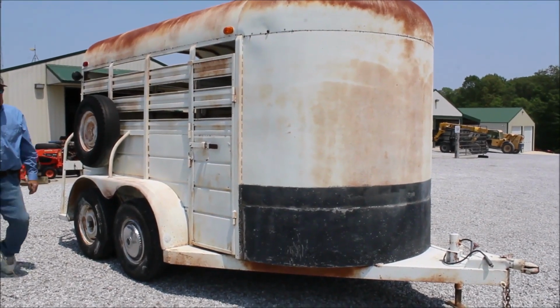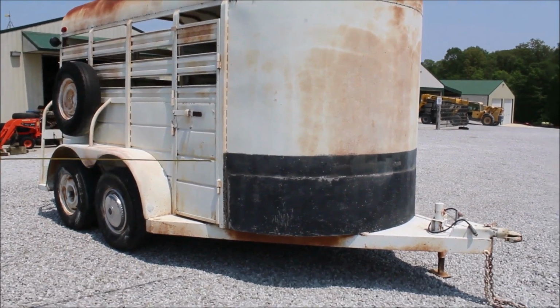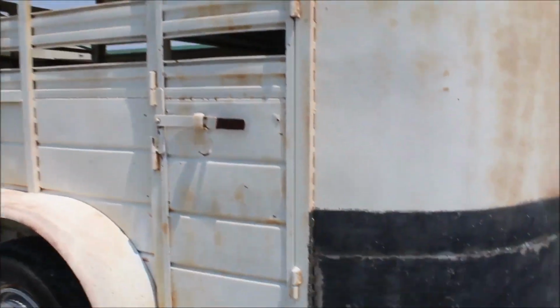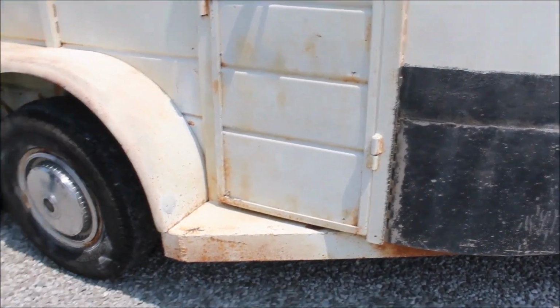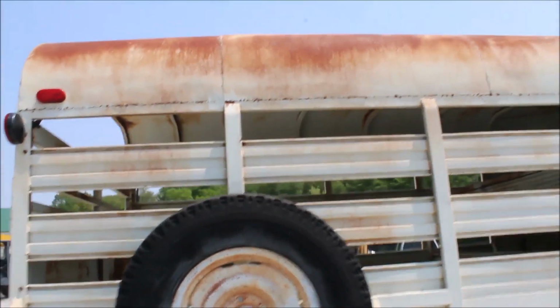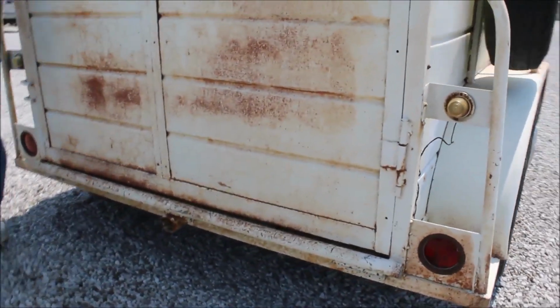Here's a little trailer. It's an '87 model. It's 12 foot long, 6 foot wide, 6'6" tall. Got your 2-inch ball on it. Got your brakes on the rear axle. The man got old. Couldn't use it anymore. This thing's got a very, very good floor in it now.